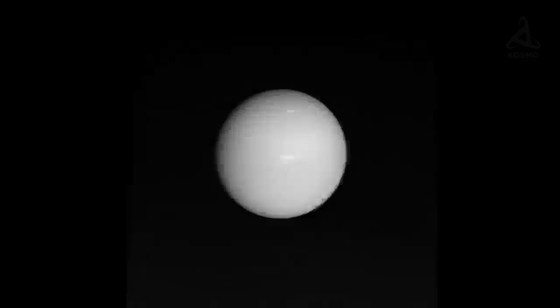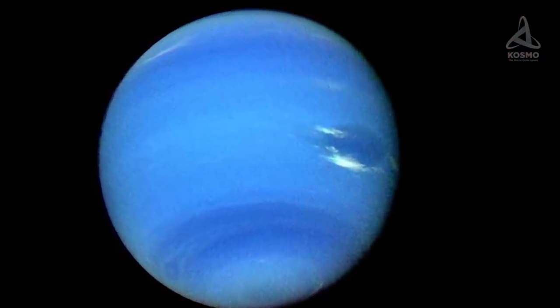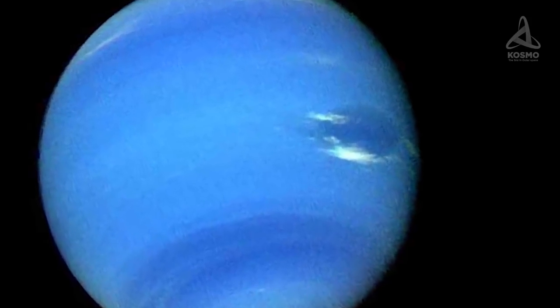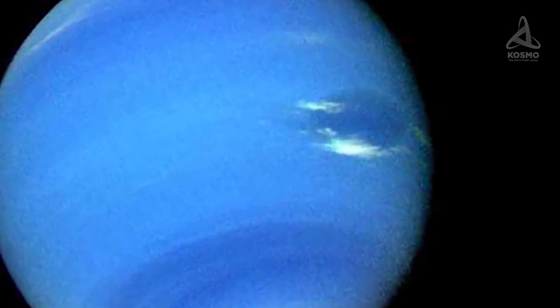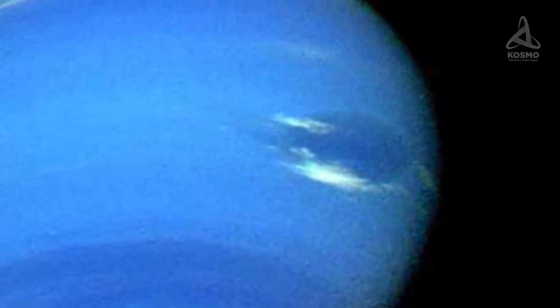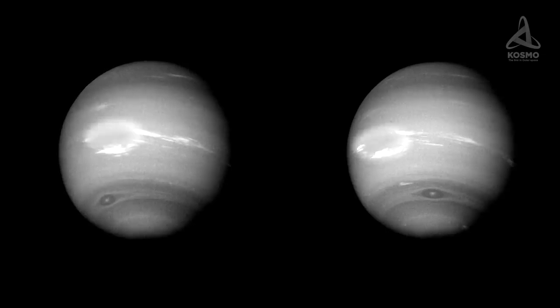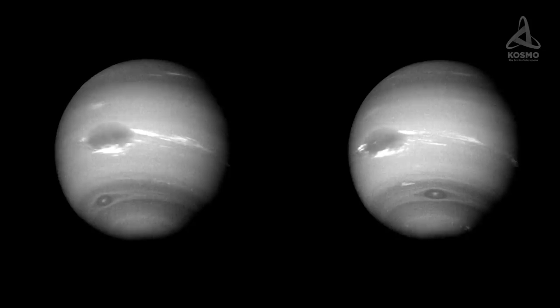Apart from the great dark spot, a few dozens of similar formations were observed. In this contrasting image, Voyager 2 managed to capture thin and bright clouds. This picture made it clear that they floated much higher than the great dark spot. The next couple of photos was taken at a 17-hour interval, and it could be seen that the great dark spot completed the almost full turn around the planet.